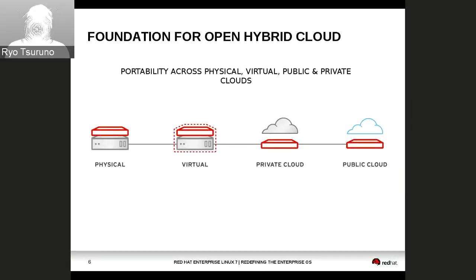Our message has been the same for quite some time, and we've been saying that Linux automation and those things. For those of you who've been with RedHat since days of JBoss acquisition and those days, we've been saying that all these different environments we be able to run RHEL. And one additional thing that's going to be new for RHEL 7 is the integration of Docker. And this allows virtualized or contained applications to be deployed in all these environments.